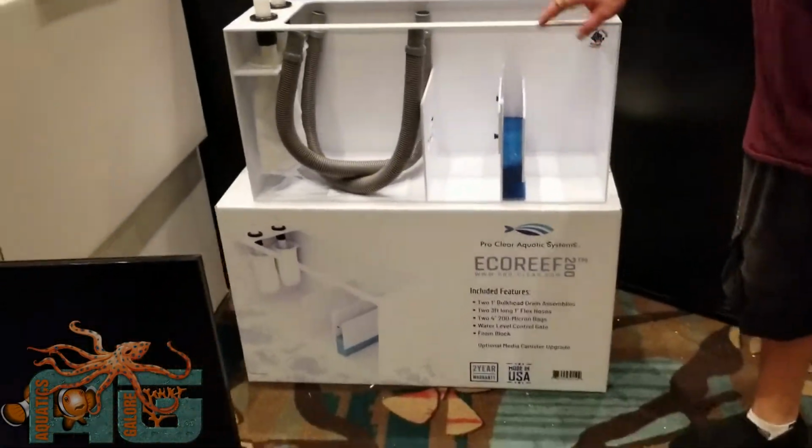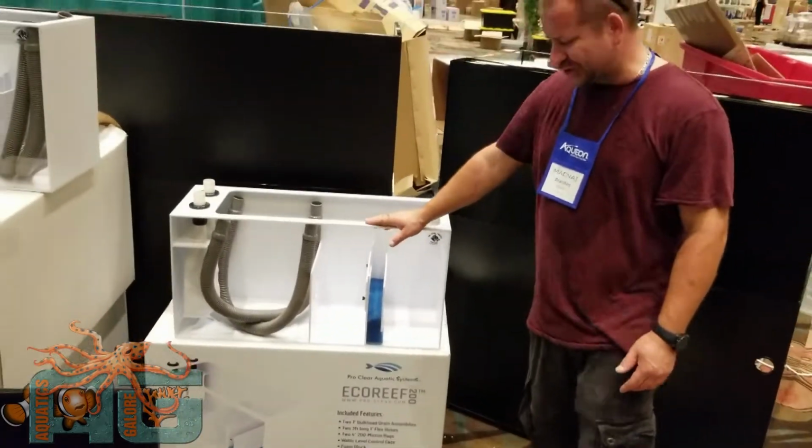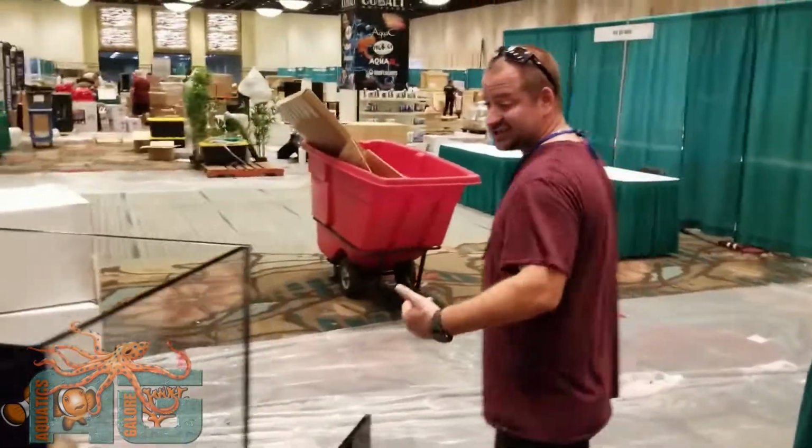Come on around here. New Eco Reef. We don't have these in yet. We will be getting them in with the boxes. Real good price point for you guys. Does everything you need it to. It's got all the bells and whistles like everything else they have, just at a real good price point.